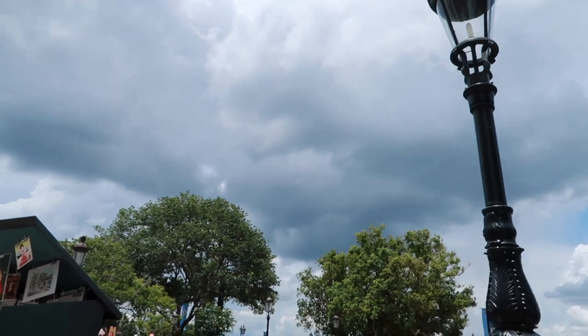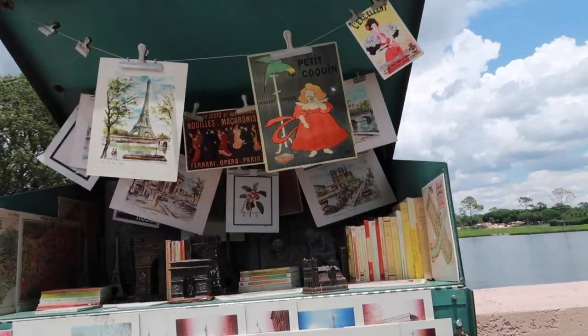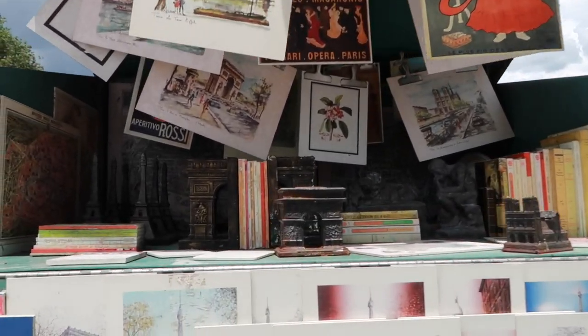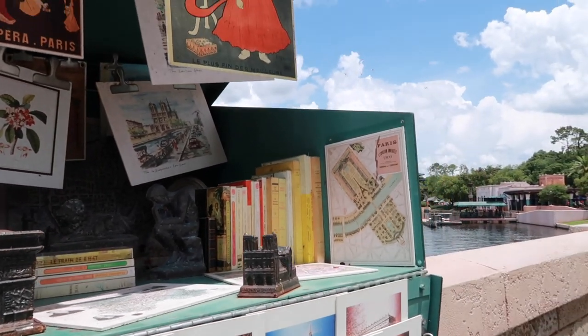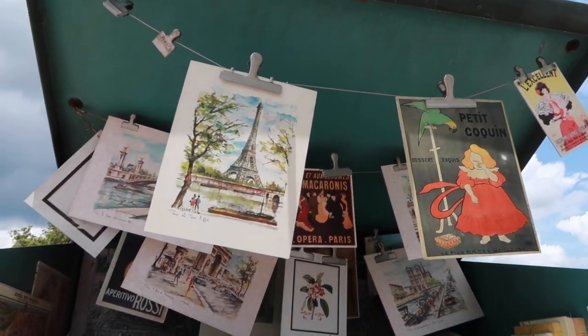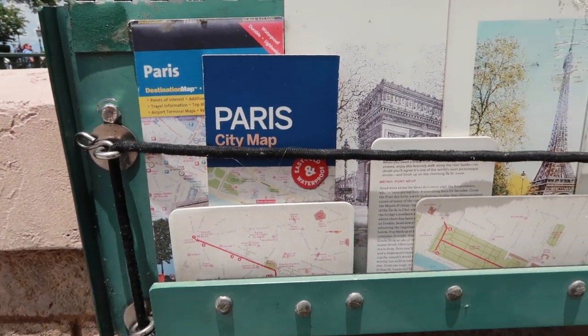It looks like it's about to rain, so we're trying to hurry and go over to the World Showplace so we can get indoors. But look, I like all the little books. Little details like this that you just have to stop and notice when you're in the World Showcase that otherwise you would miss. And they have a Paris city map.